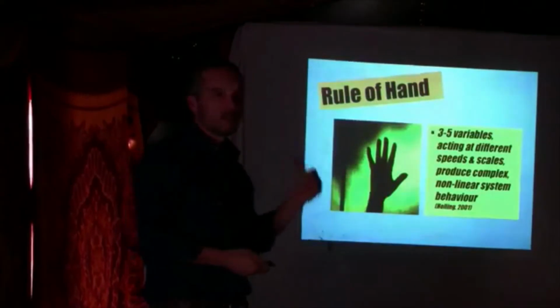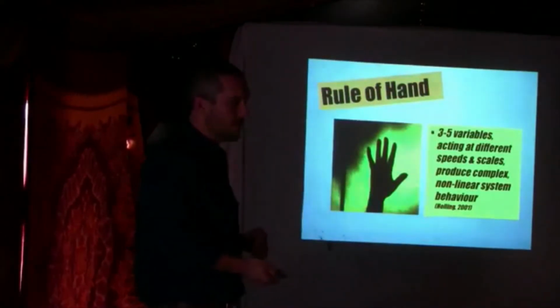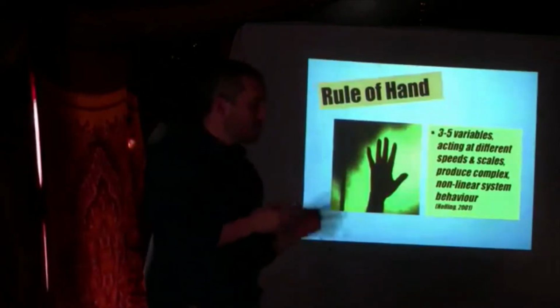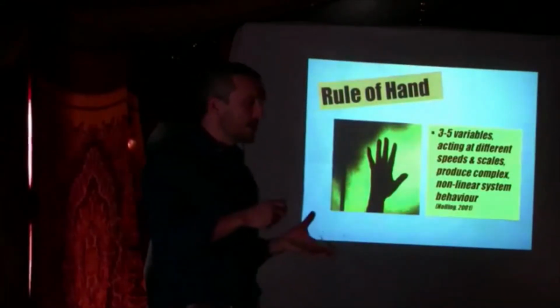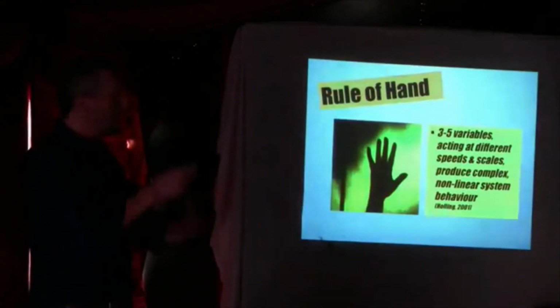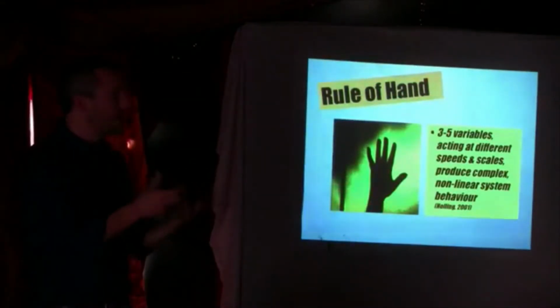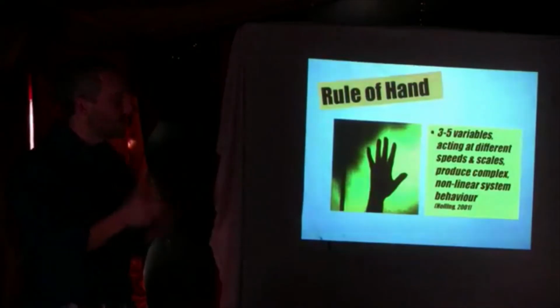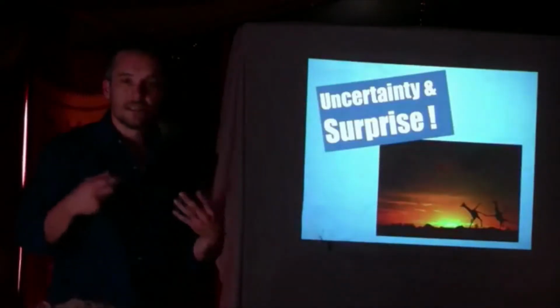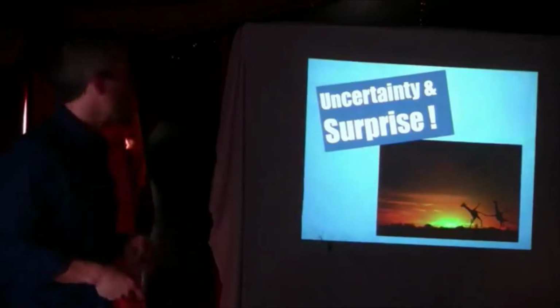And this slide will be available also, just so everyone knows. But what this leads to is the possibility of thresholds and alternative stable states, which we'll talk about. But it's the nonlinearity of those interacting variables that leads to uncertainty and surprise. So that's why these systems are completely unpredictable.